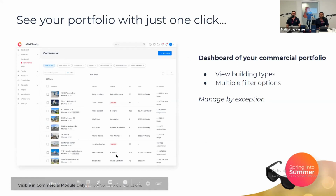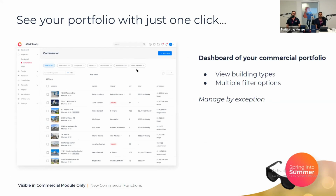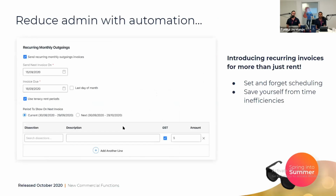So, we are building a little commercial. It'll have its own menu item up here, commercial menu item. You'll be able to view all your commercial properties, filter them by specific events like who's in arrears, see some prompts, and then go into each of those commercial properties and dive a bit deeper.